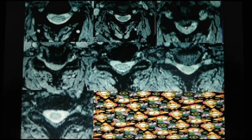And then you go to the second row, first image, and you can see the cord impingement there, and the disease is more severe on the left than the right, but it's impinging the cord, narrowing that left neural foramen, as we saw from the plain film. Okay. So what do we do?